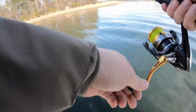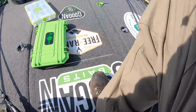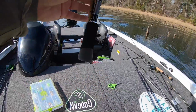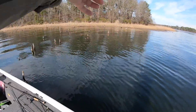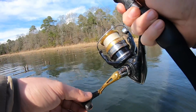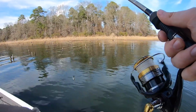I literally just sight fished one. Let me try to drop the net on there. There's a bed right there. There's literally a bass spawning right now. Are you kidding me? We have the Googan rattling Ned rigged up on that little deadbolt Ned rig head by Ketchco, and we're gonna try to bed fish in January. All right, here we go. Here goes nothing. But that's definitely a bed, and a bass definitely just swiped it right off of it.